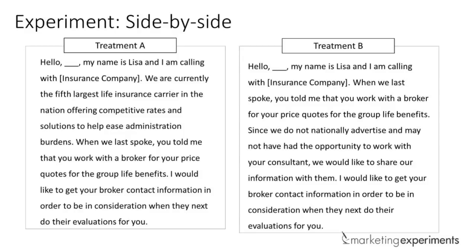If you said B, why are you saying B? It says more personal. It's shorter. I don't know if it's that much shorter. Indicated up front that we talked. Good. There's some interesting insights. I see some A's coming through. All right, let me show you the results.